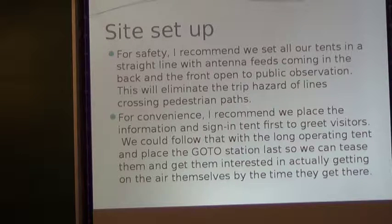For safety, I recommend we set all our tents in a straight line with the antenna feeds coming in the back and the front open to public observation. This will eliminate the trip hazard of lines crossing pedestrian paths. For convenience, I recommend we place the information and sign-in tent first to greet visitors. We could follow that with the long operating tent and place the GOTA station last so we can tease them and get them interested. And by the time they get to the GOTA station, get them on the air.